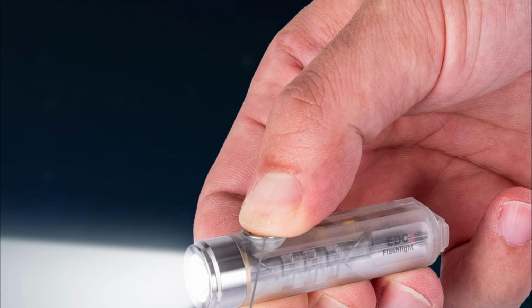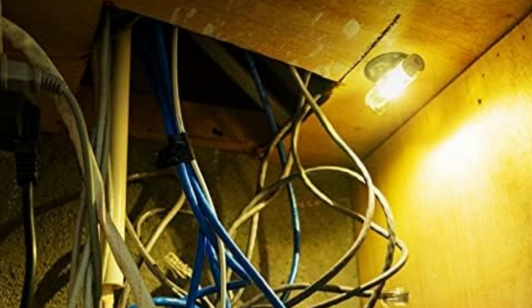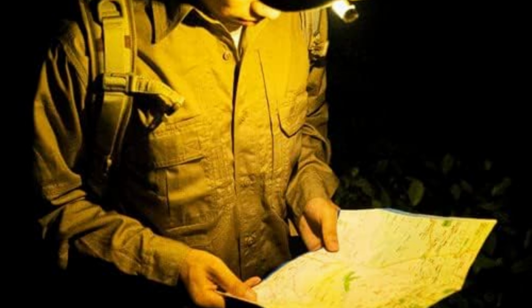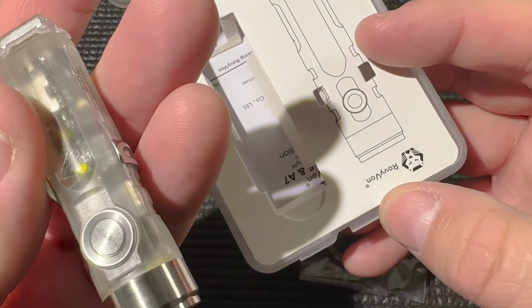Number 13. Rovyvon Aurora A5G4 USB-C keychain flashlight, a micro EDC with macro features. The translucent A5G4 packs a bright main LED, auxiliary side LEDs, often UV/white/red variants, and one-handed operation into a featherweight body that glows in the dark. USB-C charging makes top-ups easy, and the clip loop carry options fit any kit. It's a good gadget because it covers close-range tasks, map reading, tent work, gear ID without dragging down your pockets, and the extra side lights add utility for identification and signaling.